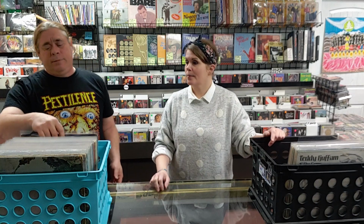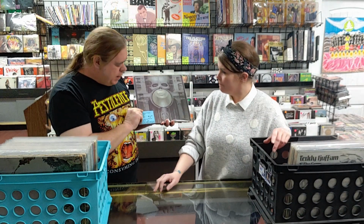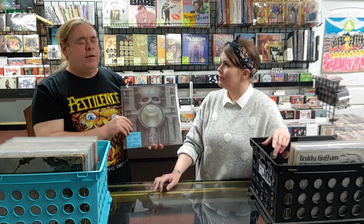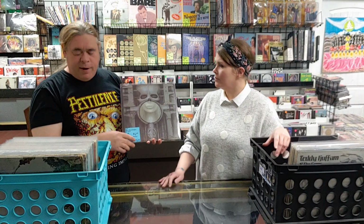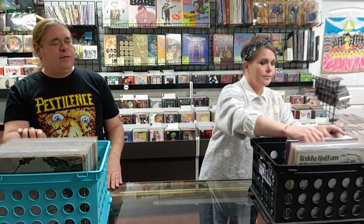But Emerson, Lake, and Palmer. This is just a cool record. I just kind of threw it in there because it used to come with a poster and all fold out, and it's just kind of neat. But it's a cool record. And that was just a great record.